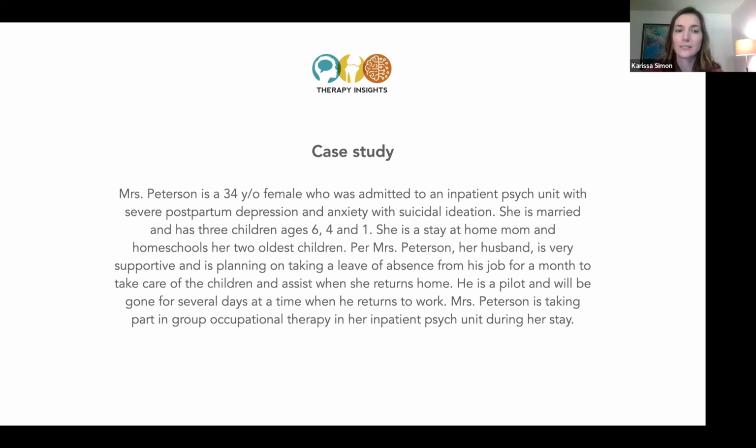Per Miss Peterson, her husband is very supportive and is planning on taking a leave of absence from his job for a month to take care of the children and to assist when she returns home. He is a pilot and will be gone for several days at a time when he returns to work. Miss Peterson is taking part in group occupational therapy in her inpatient psych unit during her stay. So we're all going to talk about the resources we picked to address this case study, some of our archive resources, and different ways that you can treat Miss Peterson or someone similar to her.